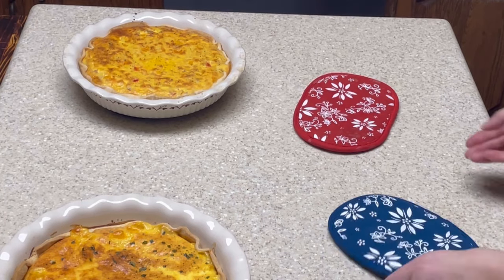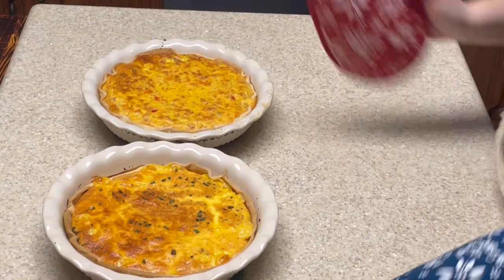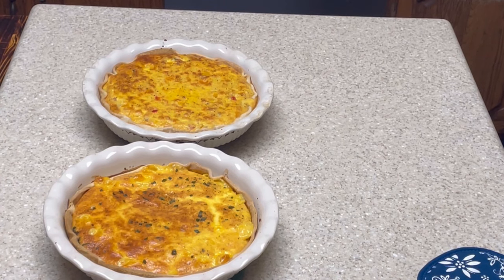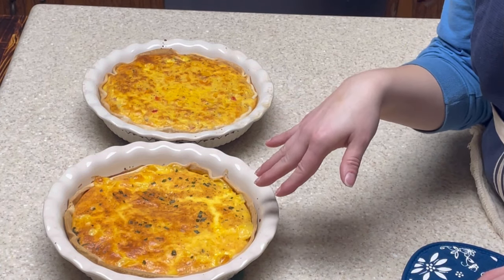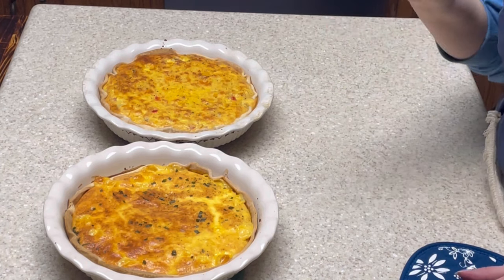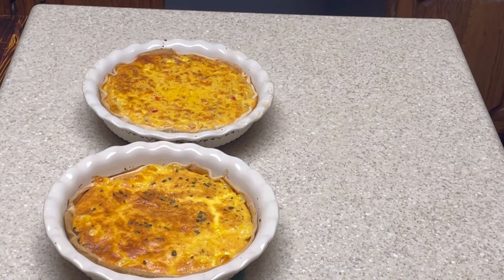So let me do this so you can actually see that. So we have our quiche that is just egg and cheese and a dash of chives for the girls. And then we have the one that I'm gifting here. The 2 deep dish need about 5 minutes yet. So let's let those go.